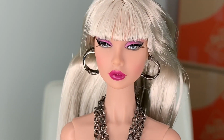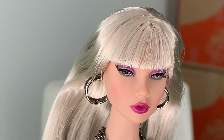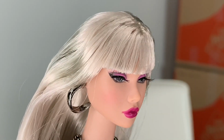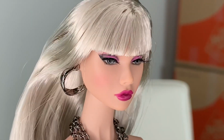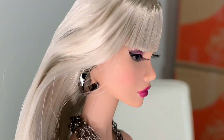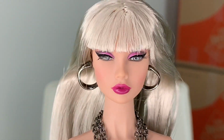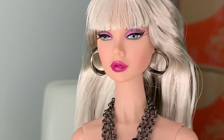So I think the first thing that threw me off about this doll were, in fact, her bangs. Now, I'm always down for a good bang, but something about this is still throwing me off just a little bit. Maybe it's the fact that everything's kind of squished down. Maybe if we give her a good shampoo and condition, it'll kind of fluff back. I don't know. But all the same, I do love her makeup.